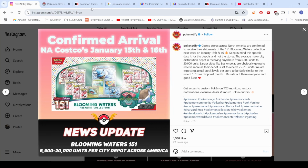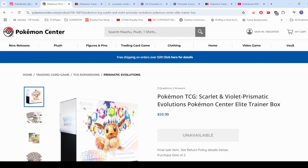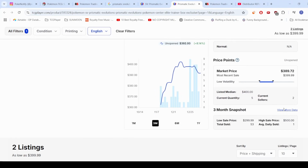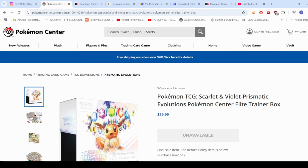Okay, next, Pokemon Center ETBs. This is historically true, and it will probably be true for Prismatic as well. And this has a lot of upside because Prismatic ETBs are like $400 on TCG Player with confirmed sales. So they're just a product that gives you the best ROI, especially if it's a good product with a good promo. But historically with Pokemon Center ETBs, what happens is that Pokemon doesn't charge your credit card until around the release day.